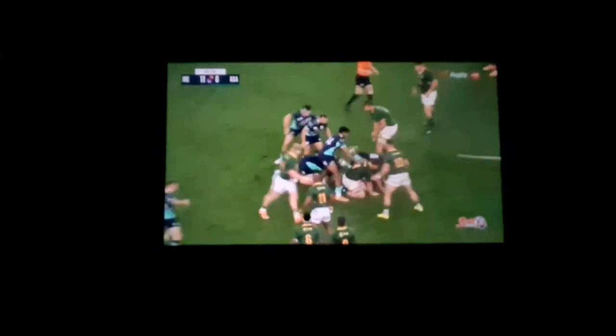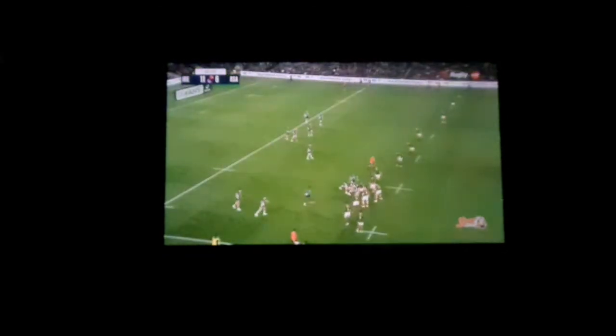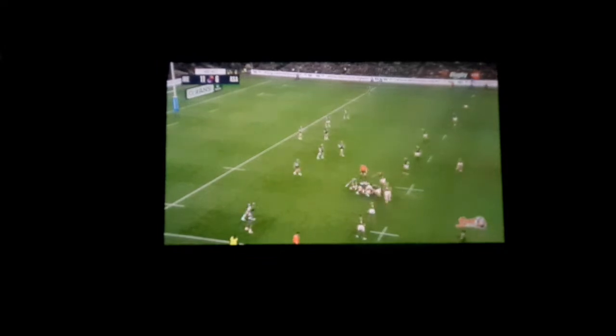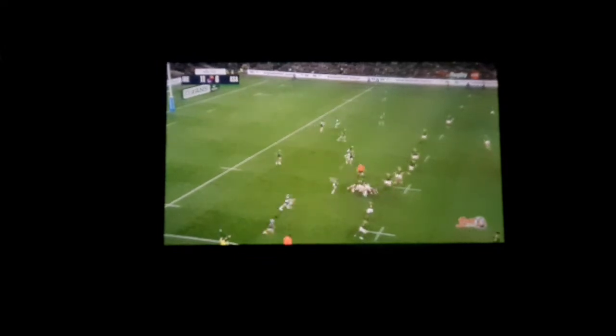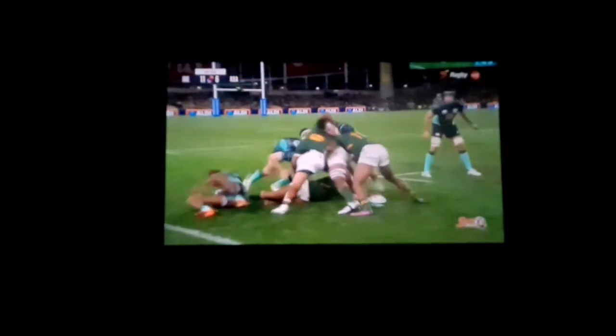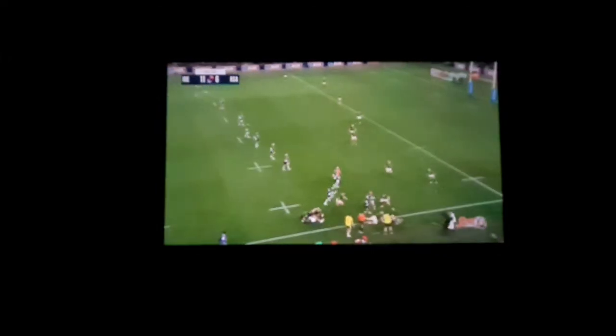Ball is there. Go back. Caelan Doris was the man hit hard in the tackle, making no headway with his carry. Test for Willemse. Balakoon's tackle. Oh, that's squirted out of the back of the ruck. Doris quick to react and gets the offload for Van der Flier.